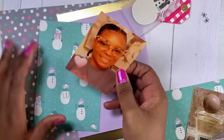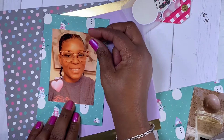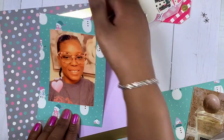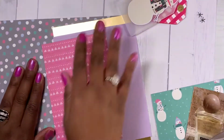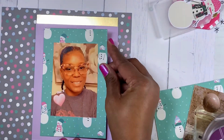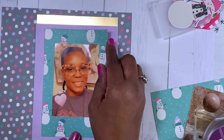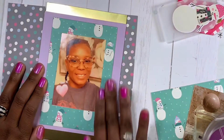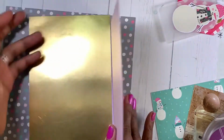So I'm just adding this photo to this 4x6, and I wanted to keep it huge like that. So I like how that kind of looks there. And so then I'm going to go ahead and adhere it to this flip out. So then I'm going to just try to get it centered. All right, so now we have that piece centered.